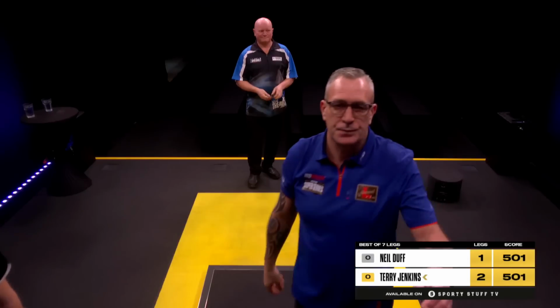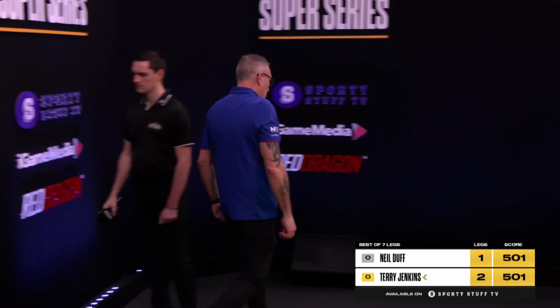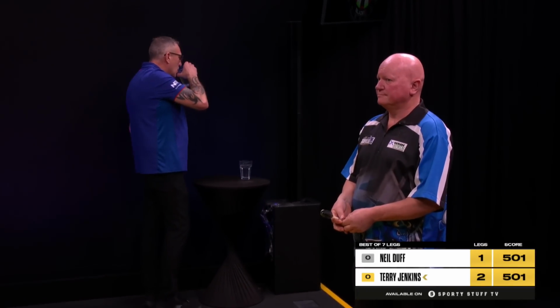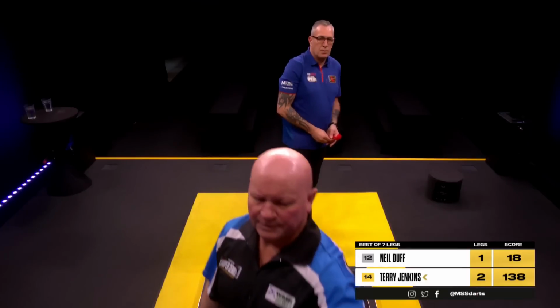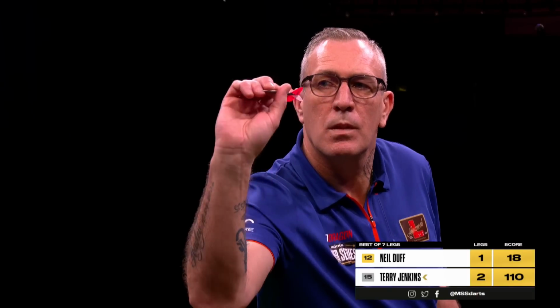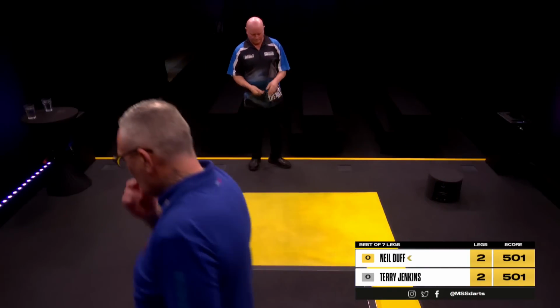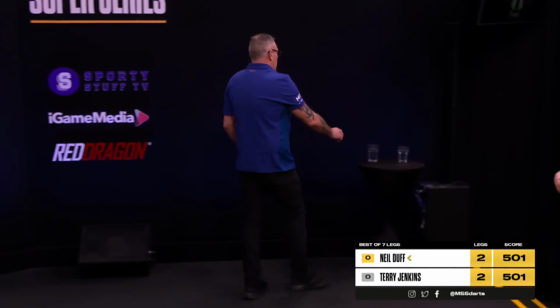Game shot on the third leg. Neil Duff. And there'll be immense relief there from Neil Duff because he came in today and I think he just had a little bit of eye of the tiger about him. Fourth leg, Terry. Neil, you require 28. A couple of options with that 18. 18, but he has this double 9 clean before, and I think that's exactly the same spot as before. Game shot on the fourth leg. Neil Duff is on a bit of a march right now.